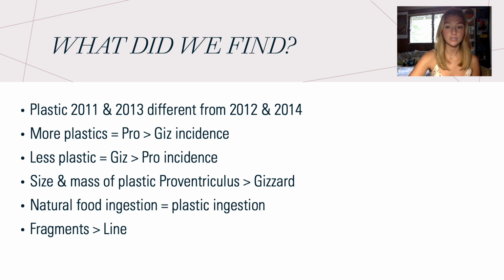The proventriculus also retained larger plastic items and had greater mass of plastics than the gizzard. We also found that there was no significant correlation between natural food and plastic ingestion, possibly due to our sample size, and finally we verified that fragments were the most abundant debris type.